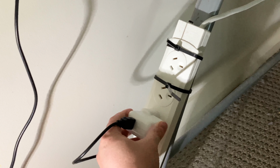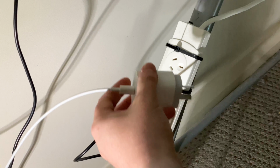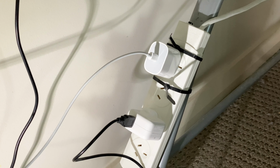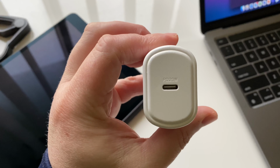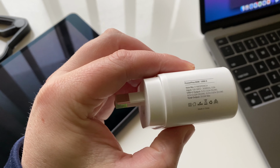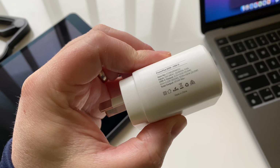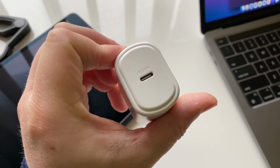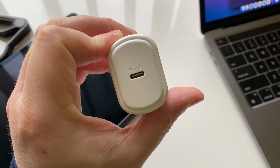So there's an abundance of chargers and power banks out there in the market now. I typically use these chargers made by a company called Signet. They are USB-C, they have 20 watts, they have PD as well, and they work extremely well and very fast for charging things like phones and iPads.